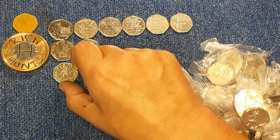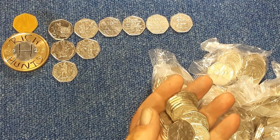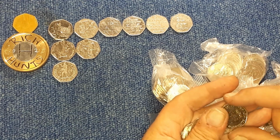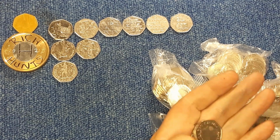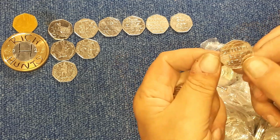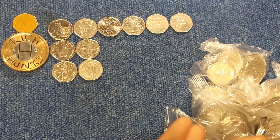Oh, there's a Battle of Hastings, our first one. That's over face value, not by much, admittedly, but hey, we'll take it. 2020, it's another Diversity. Where do I put you? There. Oh, lovely. NHS. We'll take that. Do like that coin.